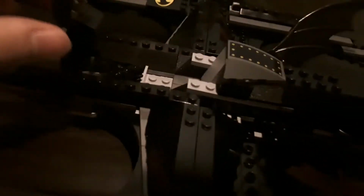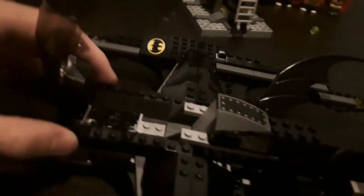There. Do that. This goes in just fine. You do have to take off Batman's cape like most of the vehicles in the line, but I'm not gonna put him in right now. You got this, you have this, which, let me just flatten these for now.